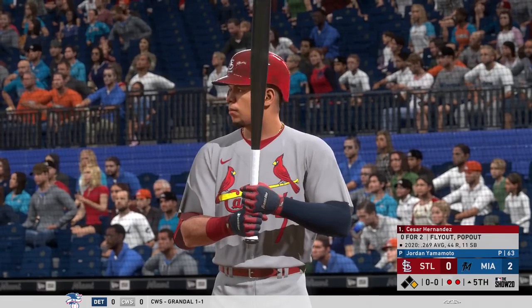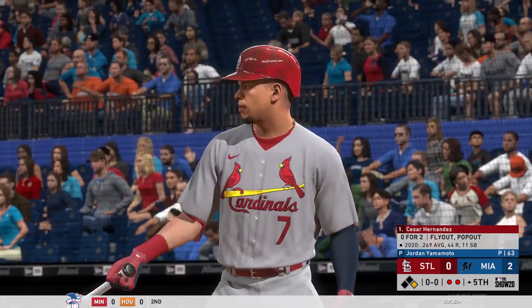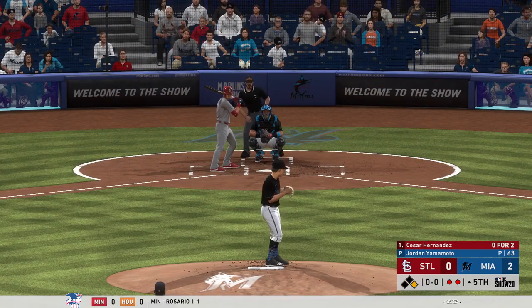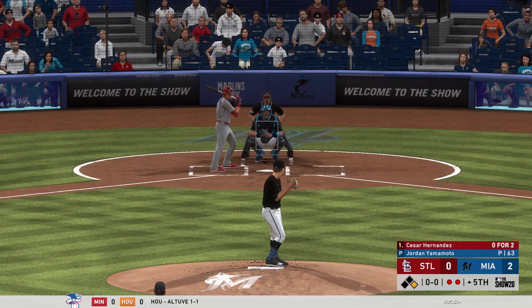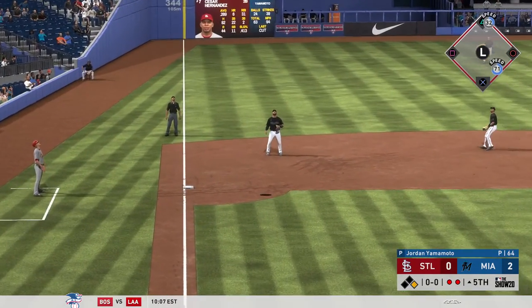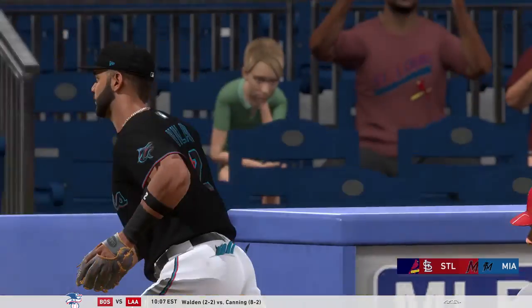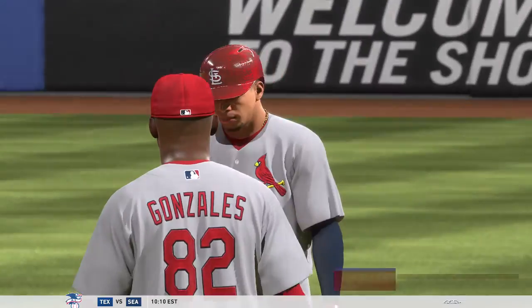And now back to the leadoff spot in the St. Louis lineup. Stepping in, Cesar Hernandez. He started out the evening 0 for 2 so far. First pitch on its way. Popped up. VR is under it. He makes the play, and that'll end the inning. One left for the Cardinals. They're down 2-0.